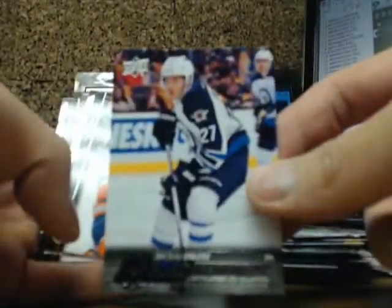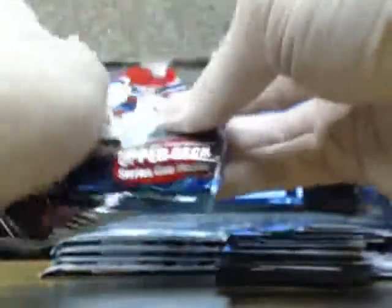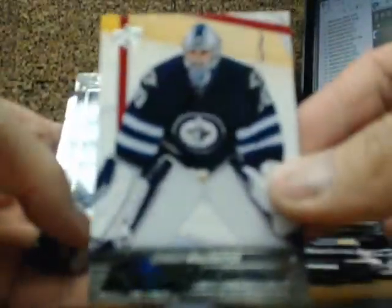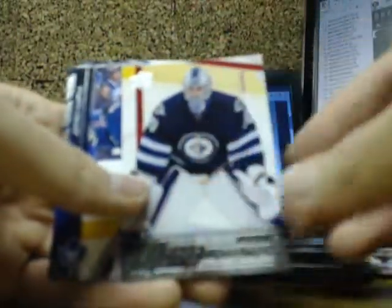You got Young Guns of Nikolai Ehlers going out to the Winnipeg Jets. Nikolai Ehlers, the Jets. Canvas, Roberto Luongo. Portraits, Pavel Datsyuk. Young Guns of Connor Hellebuyck. Don't start giving out on me now. That's the end of tin 5. Shining Stars of Jonathan Quick.